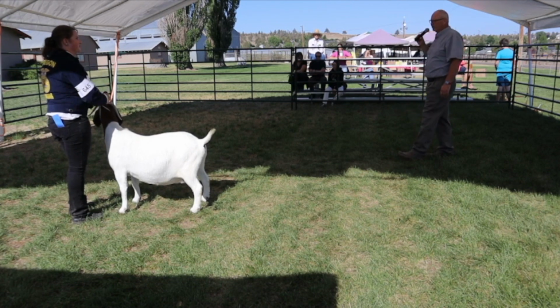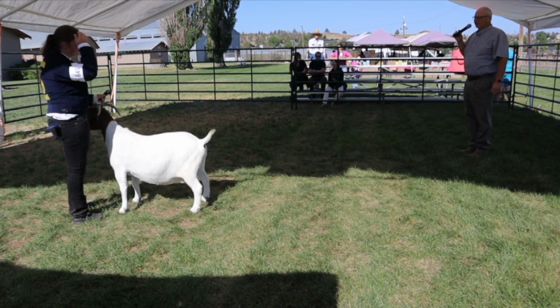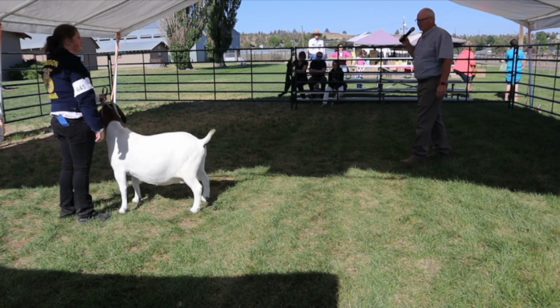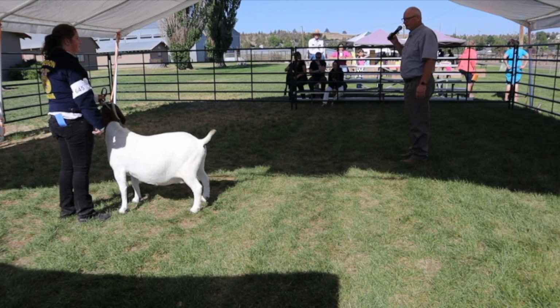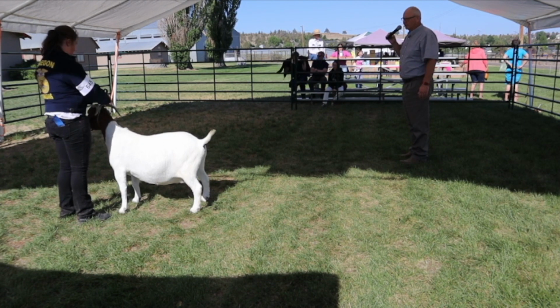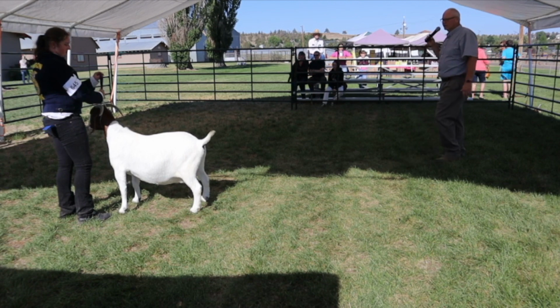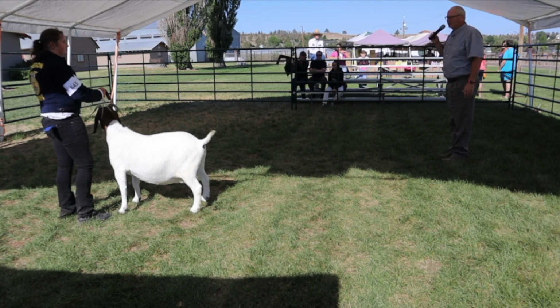Even though they get a little older, sometimes they get a little hard to move around the ring, get a little short-strided, but she's keeping her feet together really well. She moves really well. She strides around the ring real easily. Comes out nice and wide between those pins, and just a nice older doe to win our class here today.